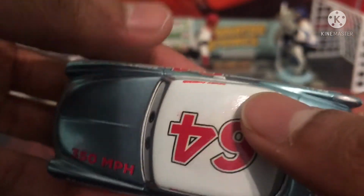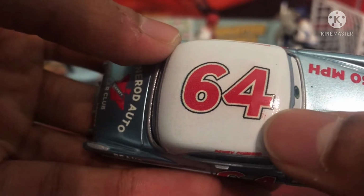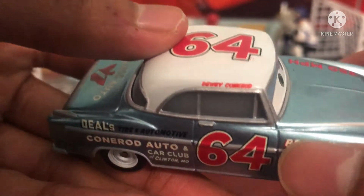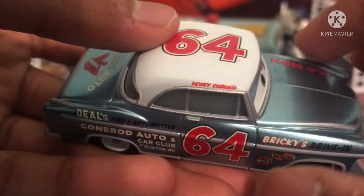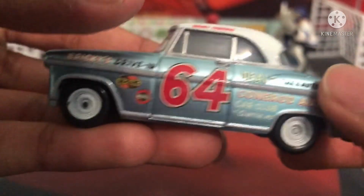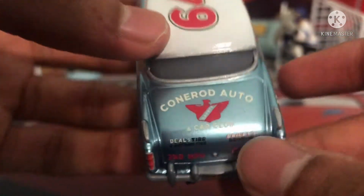His number 64 is actually placed on the other side. Here's a better look at it. Very nice. Looks like mine has some bit of residue over it. That's not what I like to see. Dewey Conerod in red signature. They did a pretty good job with the signature. Looks very clean. But yeah, just soak in the metallic blue, guys. Just soak it all in. Yeah, it looks really nice.